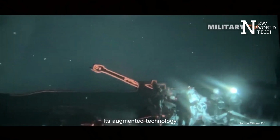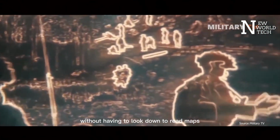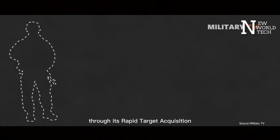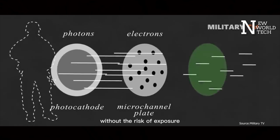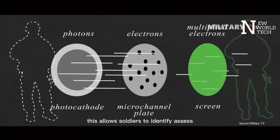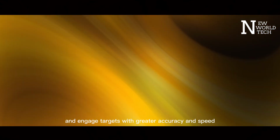Its augmented technology lets soldiers keep their eyes on the target without having to look down to read maps or check radios for critical information. Through its rapid target acquisition, soldiers can see around corners without the risk of exposure. This allows soldiers to identify, assess, and engage targets with greater accuracy and speed.